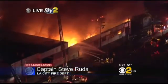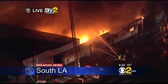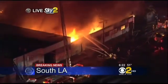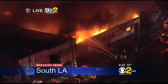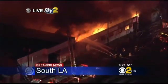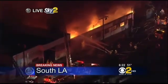Captain, we were asking a question earlier. Of course, it is the day before the holiday, and hopefully the owner of this facility let the workers go home early. And our question, of course, is, do you know if the owner has been notified? Was he there? Was there anyone on the premises of this structure?